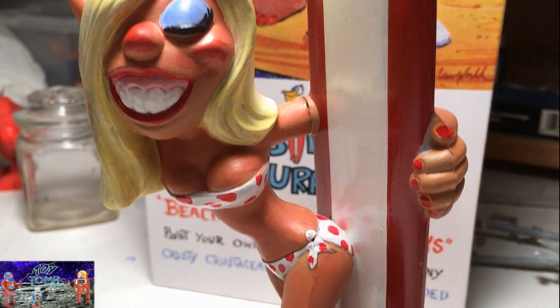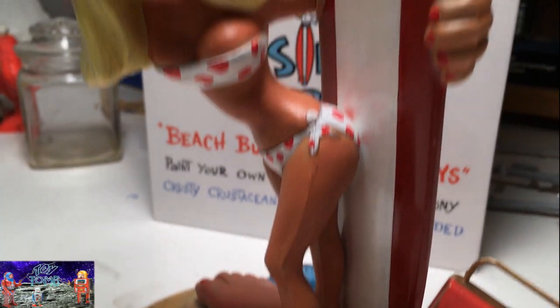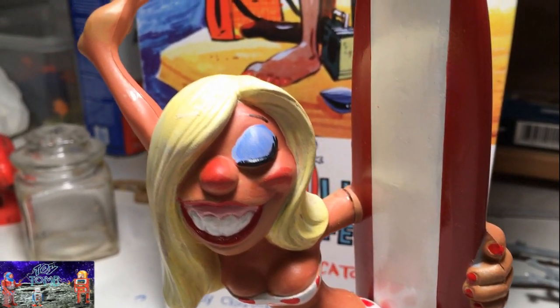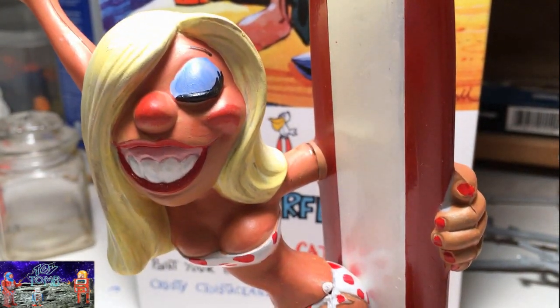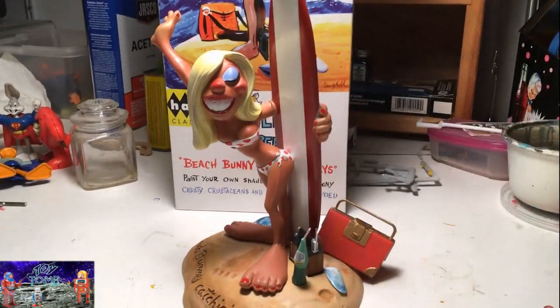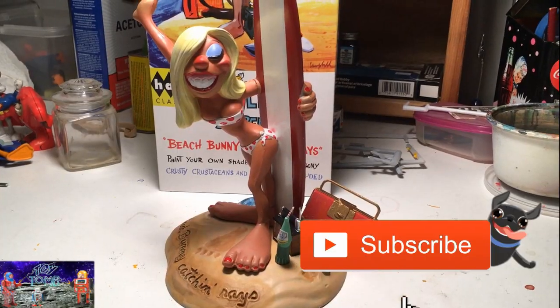Very, very easy to put together, a lot of fun, and it'll look great if you have a model shelf, or if, hey, maybe you're a surfer and you want a knick-knack. Anyway, that's Beach Bunny Catchin' Rays. A lot of fun, easy to put together, great to display.